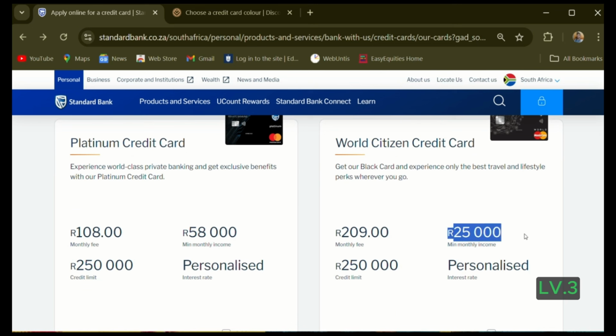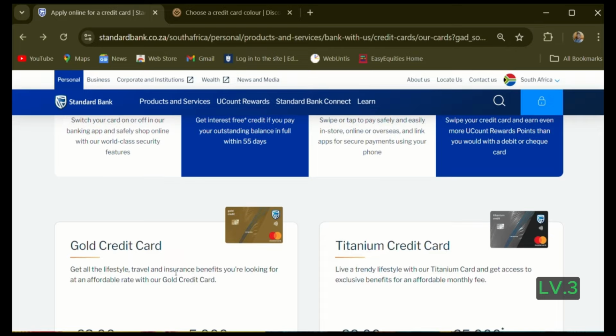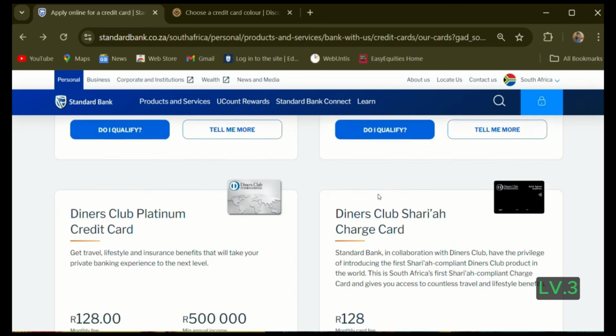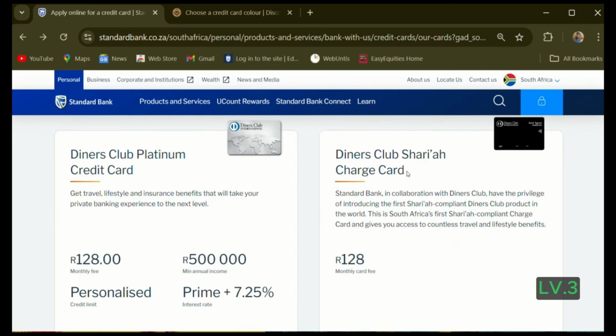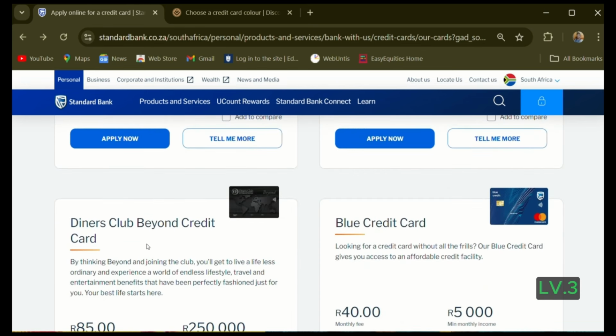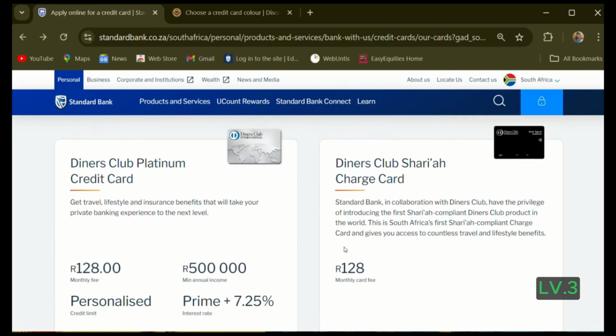You pay less. Oh, so that's not particularly a credit card meant to rival their private banking credit card. It's a separate product because you are paying less. So I guess it is just a run between the gold credit card, the titanium credit card, and the platinum credit card. All of those are their products. But the World Citizen credit card is a separate product, similar to the Diners Club Platinum, the Diners Club Sharia charge card, I'm not sure if I'm pronouncing that correctly, Diners Club Beyond credit card, Blue credit card, and yeah, those are all the additional facilities, I guess.